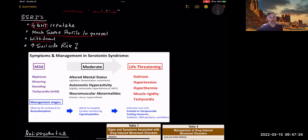Withdrawal is common though, and it's actually common with all of the antidepressants. If someone's been on an antidepressant for a period of time, it is generally not advised that you stop taking that antidepressant, because you can have withdrawal, and that can have physiological and psychological complications associated with it. Sometimes SSRIs can also increase the suicide risk of patients, particularly within the first several weeks of being placed on an SSRI. That tends to be a critical time as the agent begins to work, and these take weeks typically to begin to work.